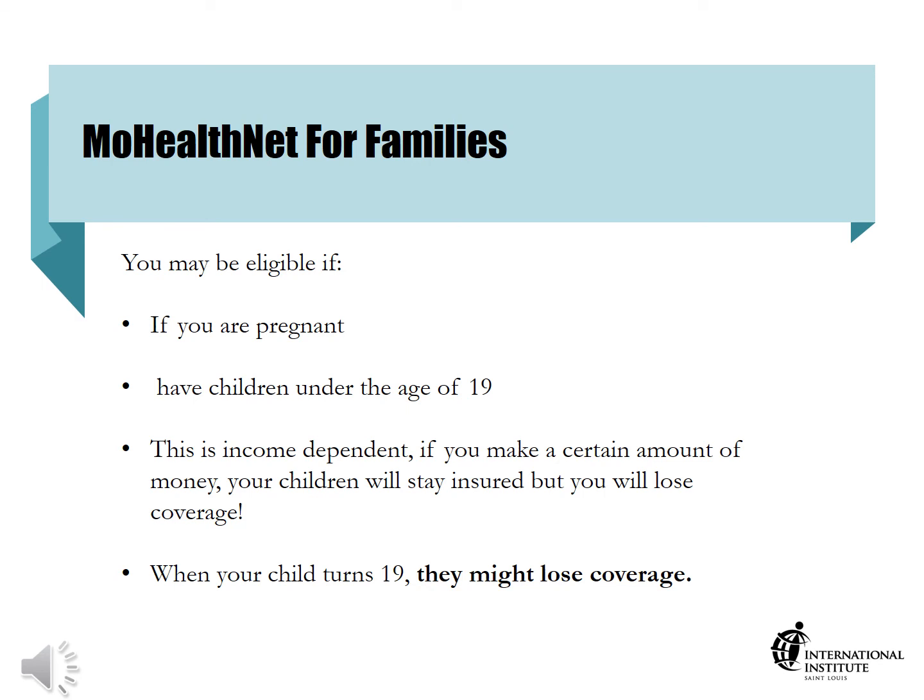When we're talking about MoHealth Net for Families or Medicaid for Families, we're talking about Medicaid that is only for families who have children under the age of 19 and below a certain income level. If the parent starts working and makes a certain amount of money, the parent may lose their insurance, but the children will stay covered. When a child turns 19 years old, they will no longer be eligible for MoHealth Net for Families. MoHealth Net is also income-based, so if you start working, it's important to ask your employer about their health insurance options. You can also contact FSD to find out if you are still eligible.